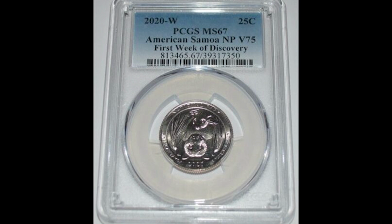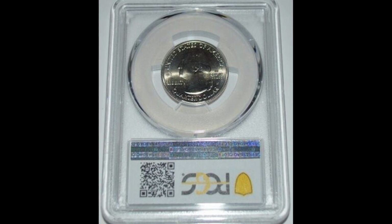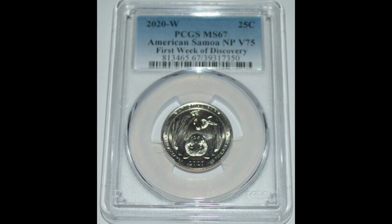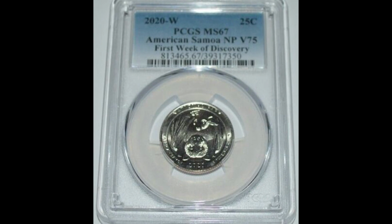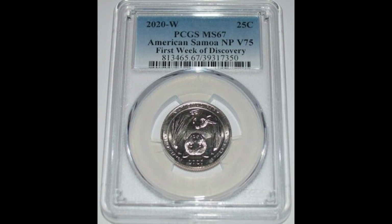This coin right here sold for $850. Again, not too much to discuss here outside of the fact that it graded very highly. These coins are also going to have what collectors call a V75 privy mark. This is located on the left-hand side of the coin. So if you have that plus the high grade, you're in for a treat, because this coin sold for $850.